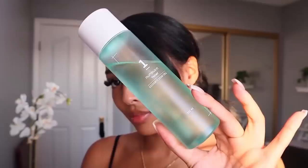So if you have either oily or sensitive skin type, you don't have to use this every single day. To apply this product, all I use is some cotton balls, and I'll just saturate the cotton balls with the toner and just wipe it all over my face and neck. But if you have super sensitive skin, I would say just use this at nighttime and definitely let it dry before you add any other products.